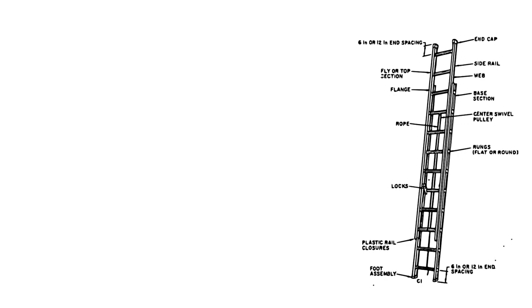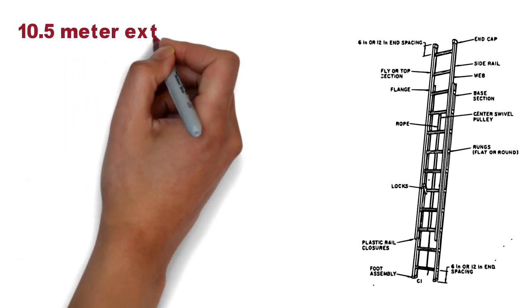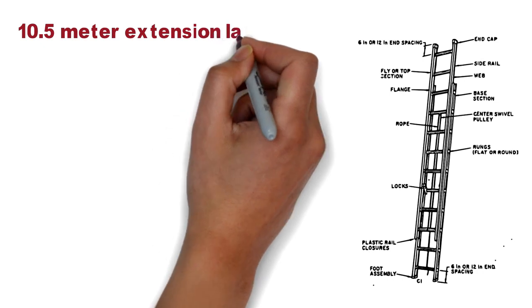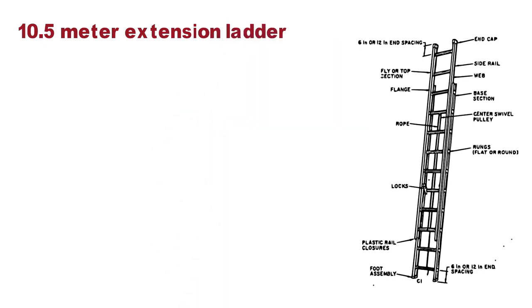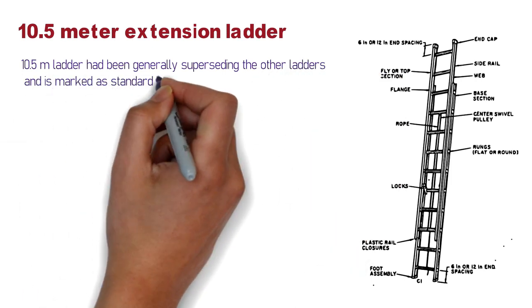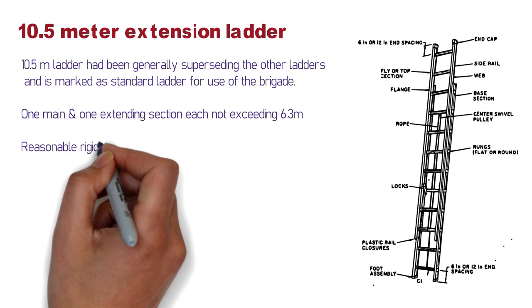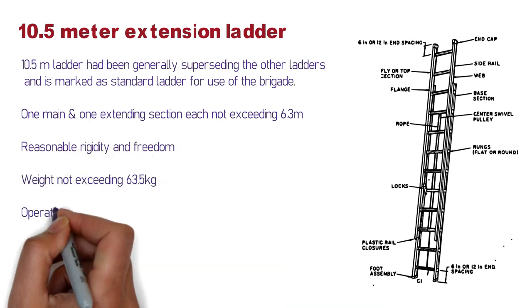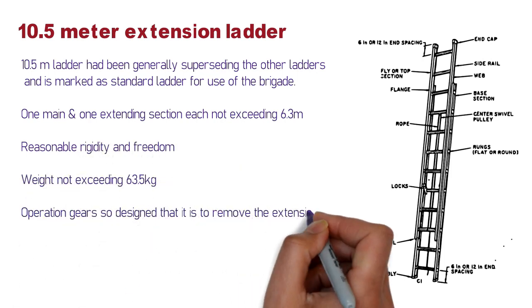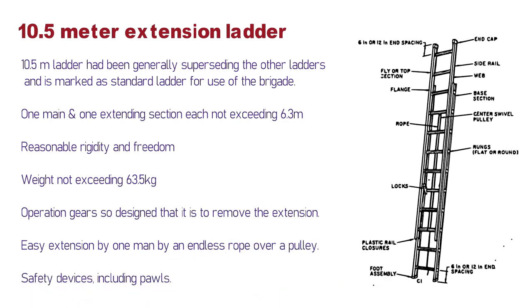Look at this picture. This is the image of a 10.5 meter extension ladder. Extension ladders may be equipped with a rope and pulley system to assist the user when extending the fly sections. The 10.5 meter ladder has been generally superseding the other ladders and is marked as the standard ladder for use of the brigade. It is designed for one man and one extending section, each not exceeding 6.3 meter, with reasonable rigidity and freedom, weight not exceeding 63.5 kg.